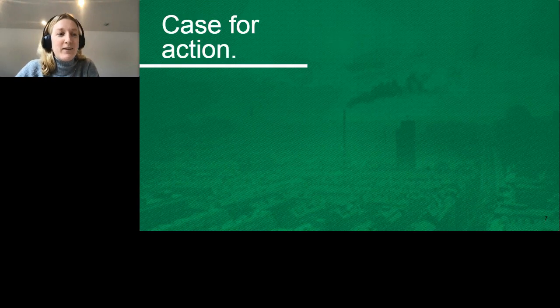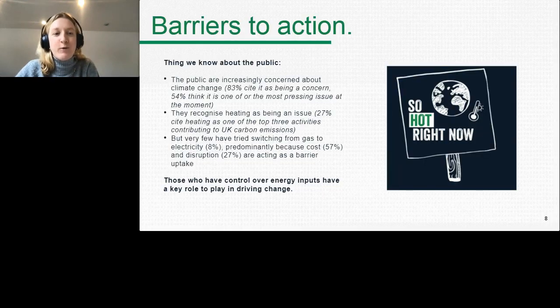And just to move on to build a bit of a case for action, which hopefully you're all up for because you're all here talking to us today. This is from some polling that we conducted recently just to highlight consumer attitudes towards climate change, but also energy efficiency too, because that feels like a relevant topic to talk about. The public are increasingly concerned about climate change. 83% cite it as being a concern, and 54% think that it's one of, if not the most pressing issues at the moment. They recognize heat as playing a part of that. So 27% cite heat as being one of the top three activities contributing to UK carbon emissions.